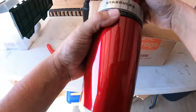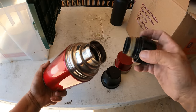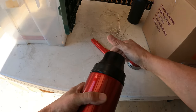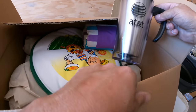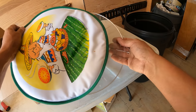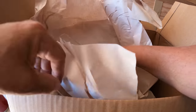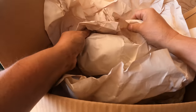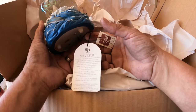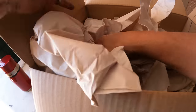Oh, that's nice. Look at this, you guys. Oh, that's a really nice little thermos. It's clean. Starbucks. It's got a cup built in. It's cool. Very cool. AT&T. What is this? Tortillero warmer. That's funny. Oh, there's some big old pint glasses for beer or something. Boy, they really pack this stuff well. Oh, got a little snow globe. Silvestri, handcrafted, 1993. That's neat, right?